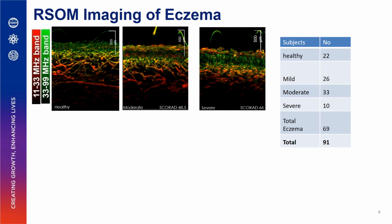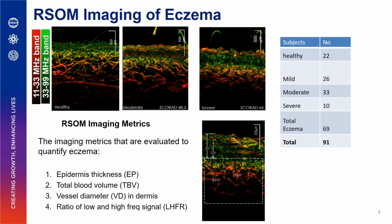As you can see here, the uppermost layer, the epidermis, is followed by the dermis, and the cutaneous blood vascular architecture consists of a lower and upper horizontal plexus. The capillary loops you can see mainly in the severe eczema cases. These capillary loops show up like dotted structures in this image. We deduced 4 metrics, which are epidermis thickness, ET, total blood volume, TBV, vessel diameter, and ratio of low and high frequency component. That means it is a ratio of red to green structure.